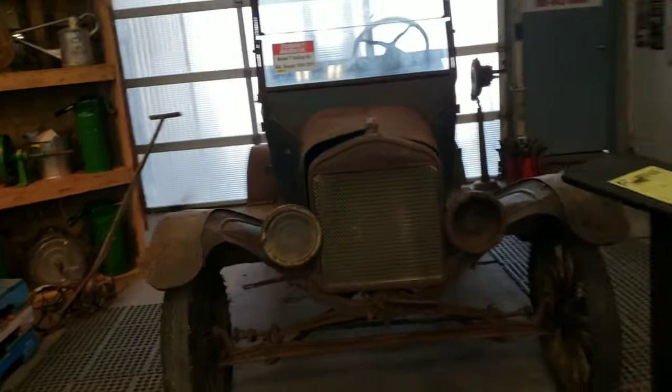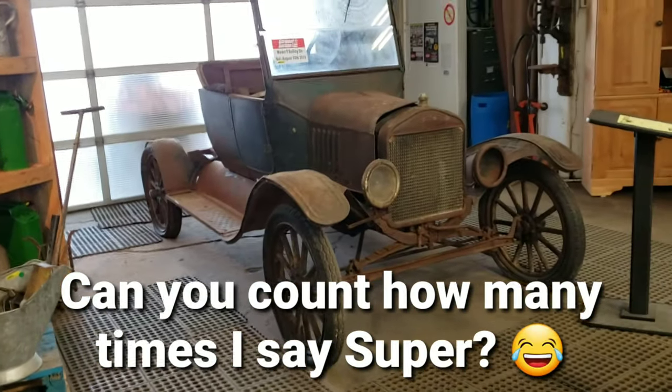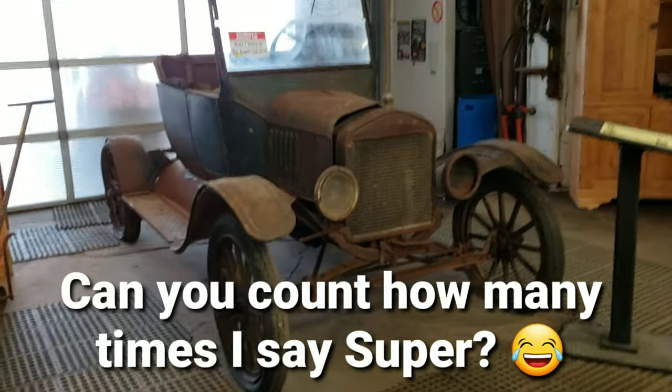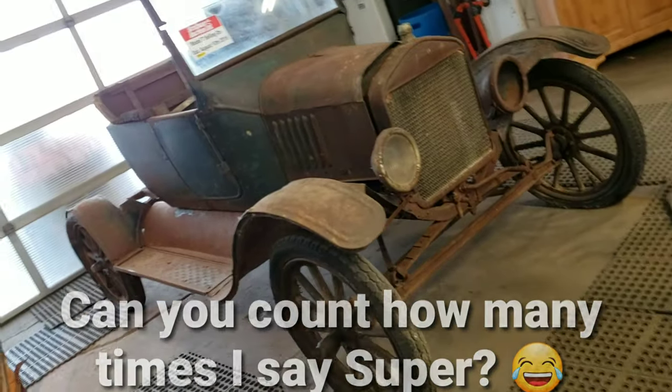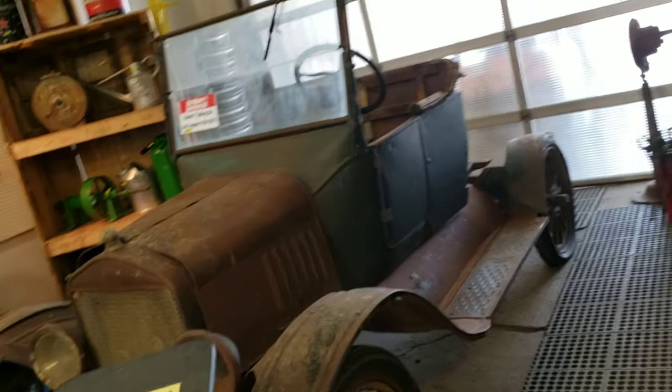The Ford Model T. Really cool, super old. 1917 is what we dated it to. Can't wait to see what this is going to do. Super cool. This thing is basically ready to run. It just needs a little bit of love and restoration, and it'll be super, super awesome.